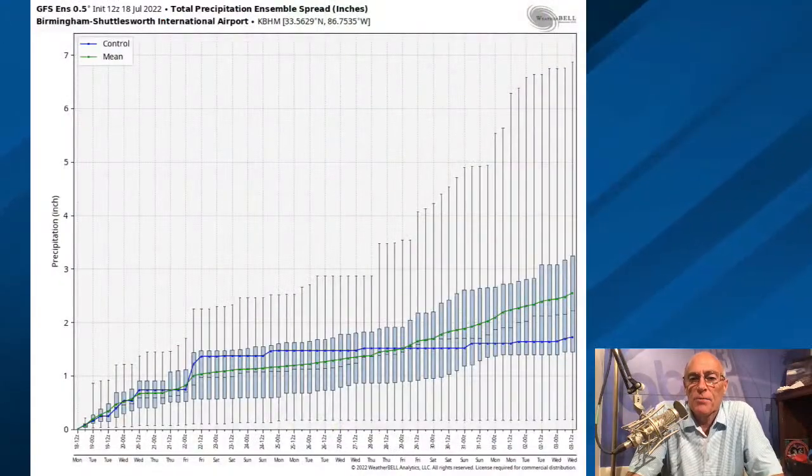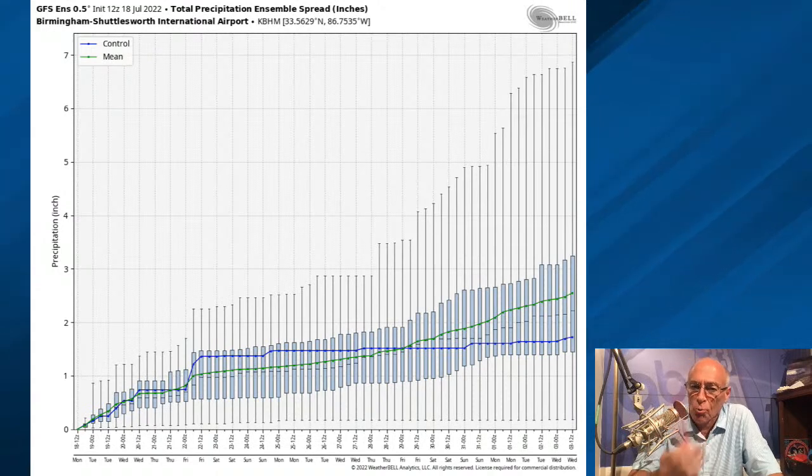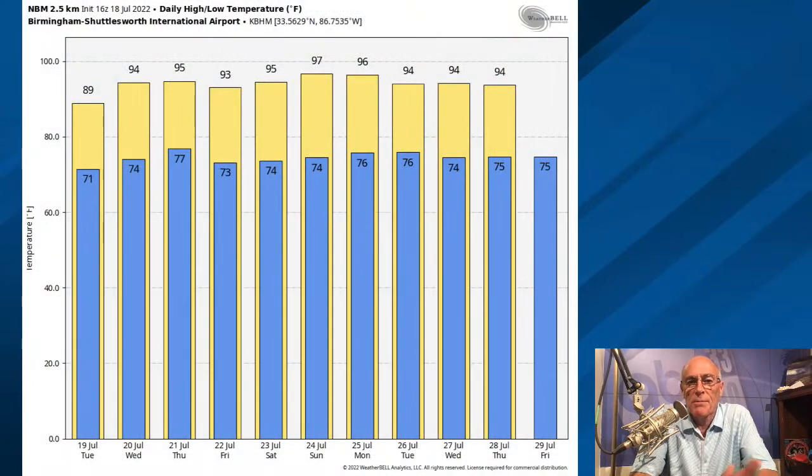This is rain for Birmingham off the GFS ensemble between now and the 3rd of August. And again, you're looking at the green line here, which is the mean of the ensemble members. And the green line is suggesting rain amounts between 2 and 3 inches. Here's the latest look at the numbers coming off the National Blend of Models. It's got 89 tomorrow. We can celebrate that. And then highs in the 90s and lows in the 70s on through the 28th of July.